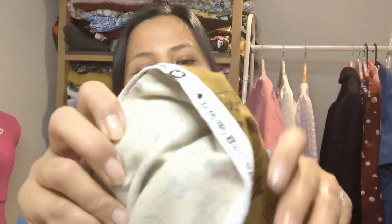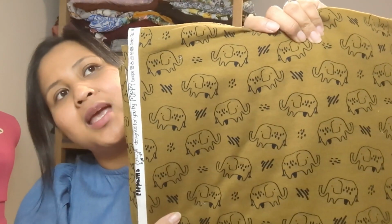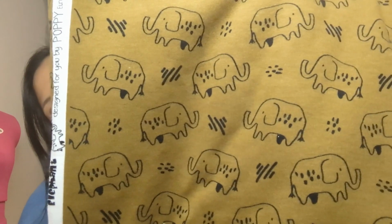Oh, it's organic, this one. Fleece back. And I plan to contrast this either with a burgundy or a navy rib, which I think will look quite nice.